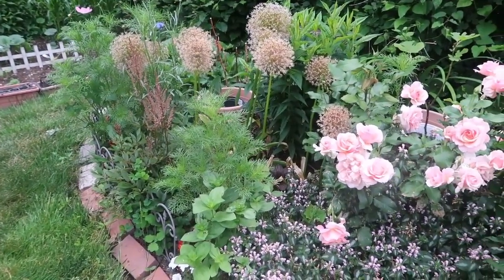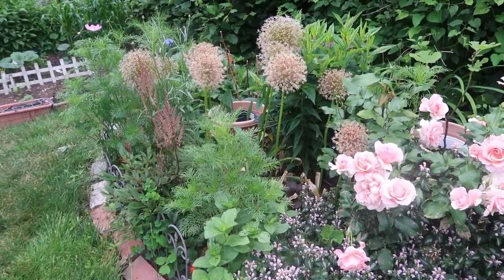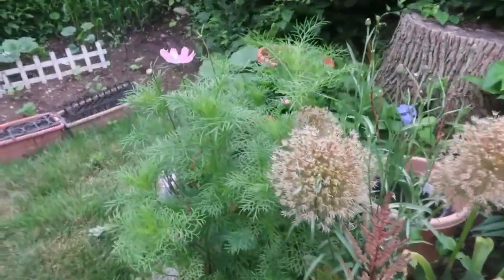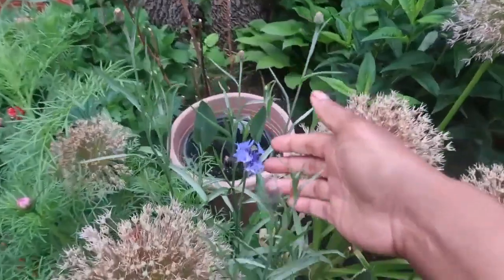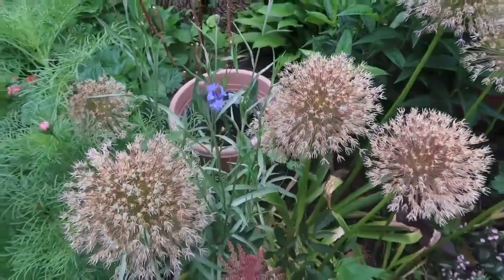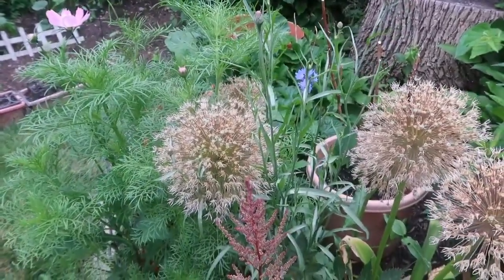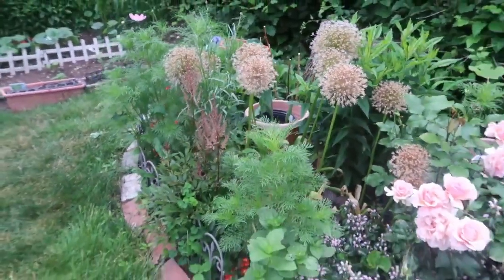Now these alliums, they are finished, but they look so pretty with the garden here. And just mixes so well with these cosmos. And these blue bachelor buttons, this is from last year. They self-seeded. So the blue, that's going to be so pretty. The blue and the pink like that.